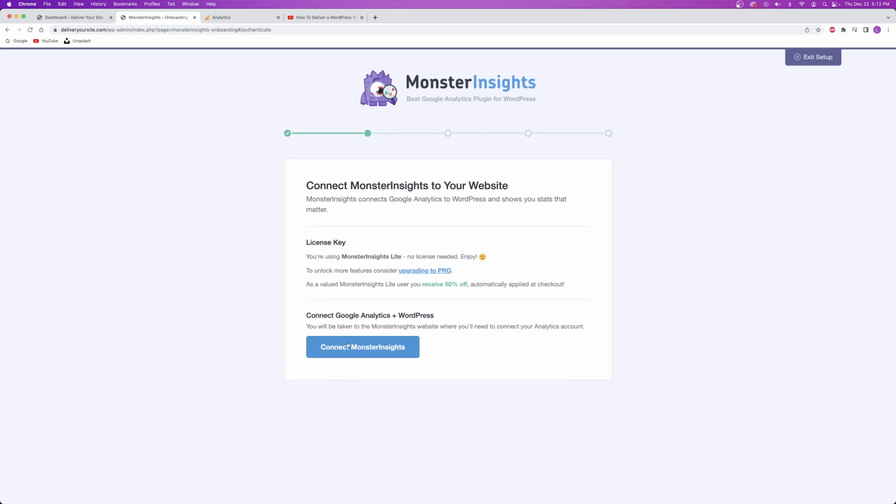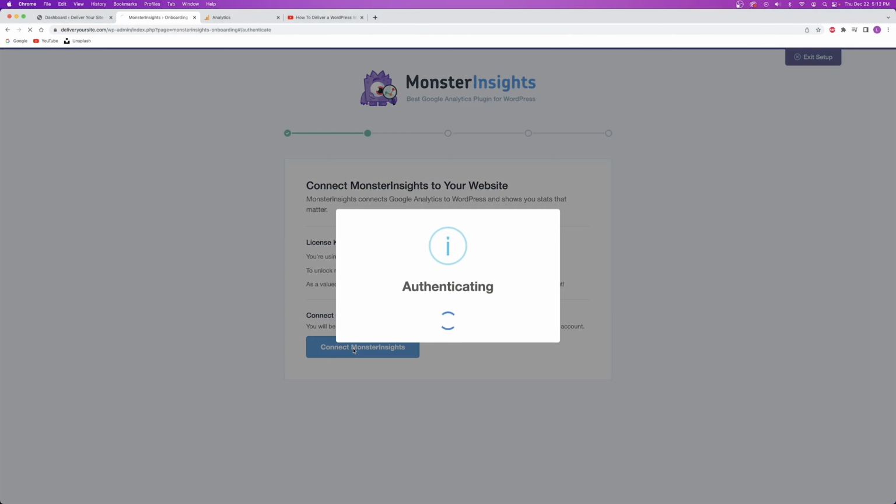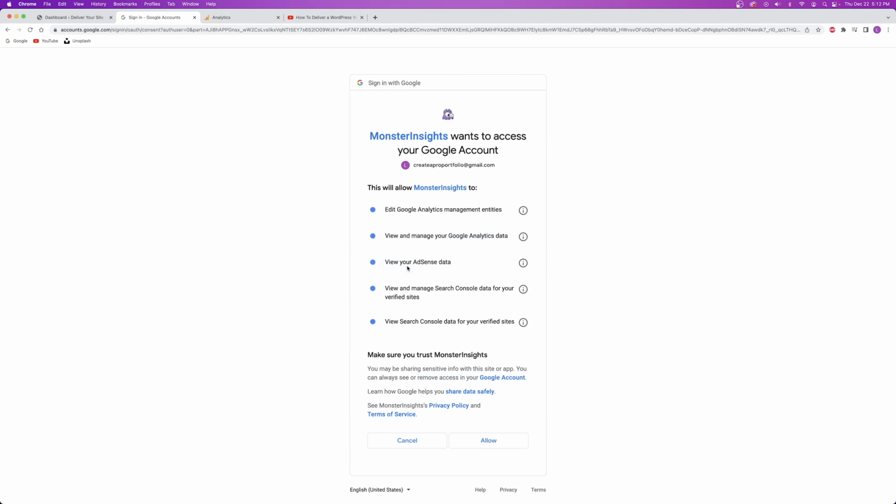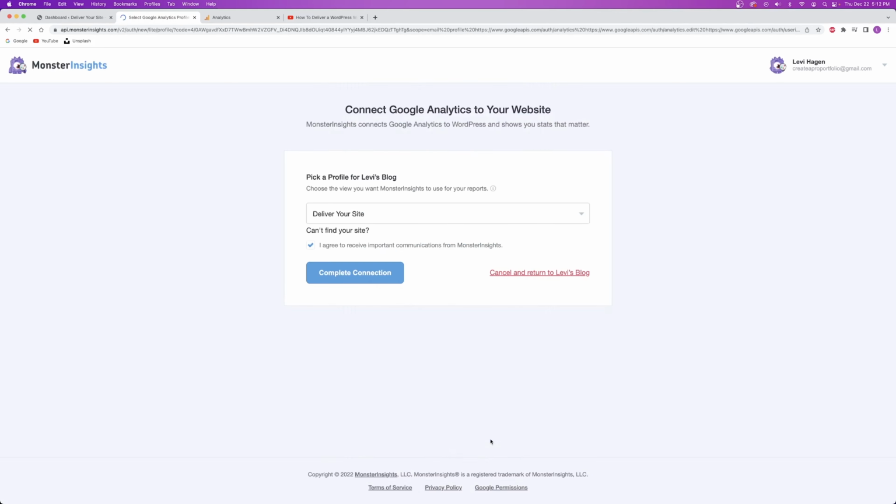Next, we have to click right here on Connect Monster Insights, and we're going to be taken to their website where we can enter in the code that we just got. Now we're going to choose the Google account that we selected, and then I'm going to click on Allow. Now we get to choose which one we're using, which there's only one. So it's going to be the Deliver Your Site account that we created. Then we can click on Complete Connection.